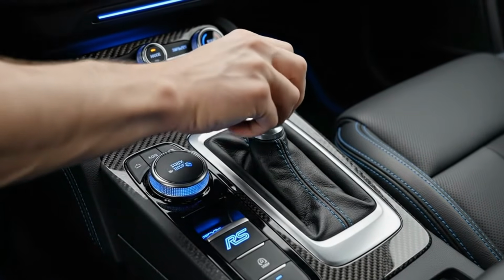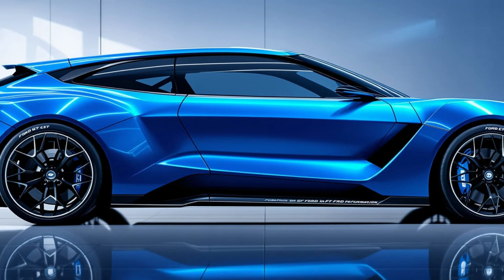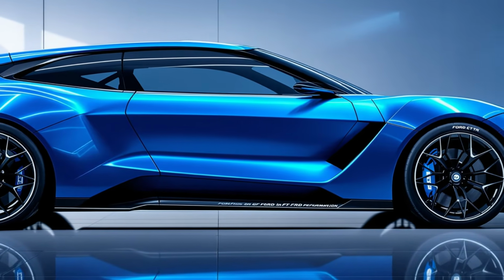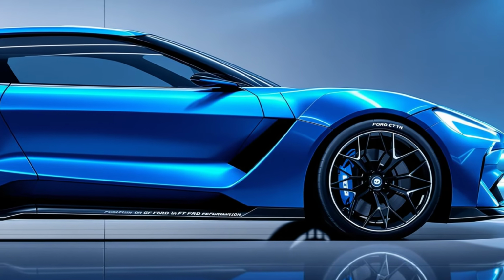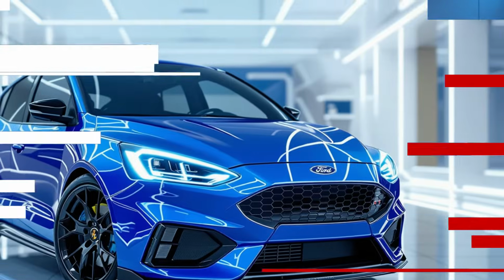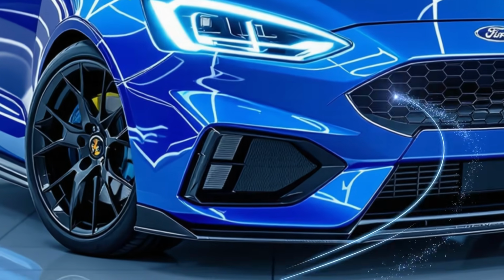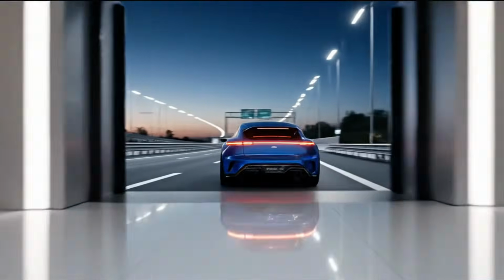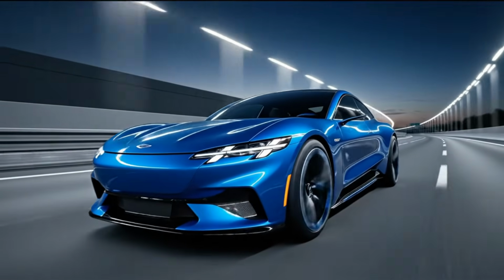So, what about that big secret? It's hidden in plain sight. Look closely at the rear image, specifically at the badge. That's not a standard RS emblem. It's the new RS Hybrid Performance Mark, confirming what enthusiasts suspected, but Ford never officially announced. This is the first ever hybrid Focus RS. But rather than going softer, Ford used the hybrid system as a performance enhancer. This is electrified aggression.